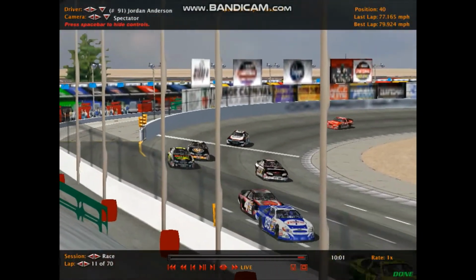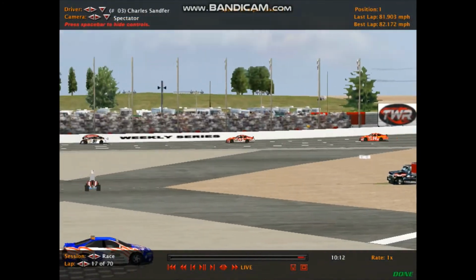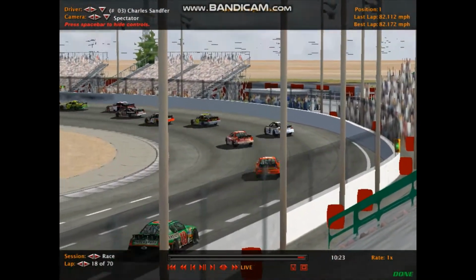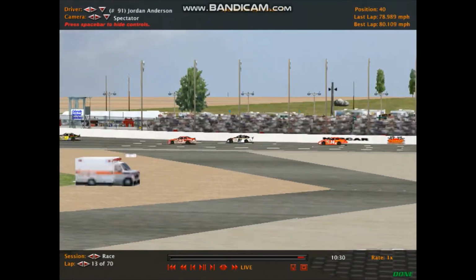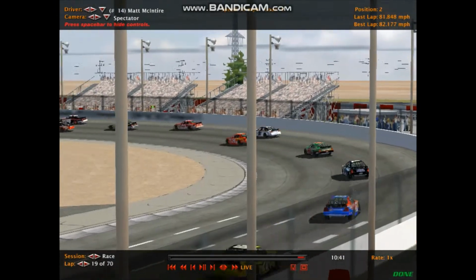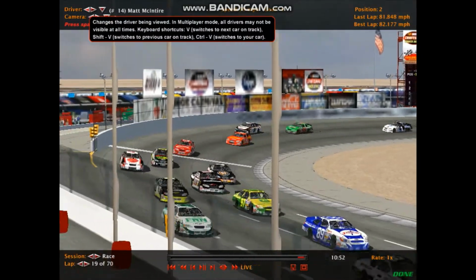He's about to pull to the back bumper of Jordan Anderson, number 91. If you somehow could look at an overhead view of this racetrack, it's going to look like a conveyor belt, almost like an overhead view of Bristol. Sanford has now pulled past Anderson, number 91. And here comes Matt McIntyre in the 14 car. McIntyre gets past Anderson on the low side, but Jordan's going to try to fight back. Bear in mind, Jordan is now 5 laps down in this race because of earlier problems.